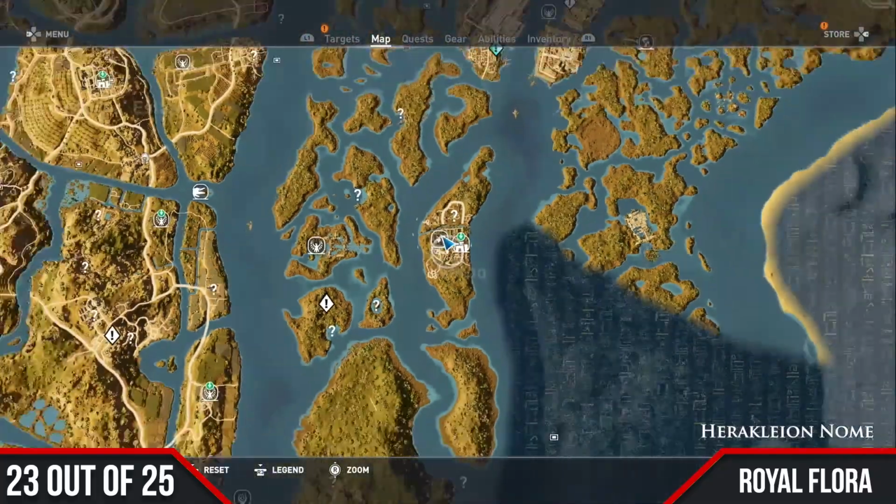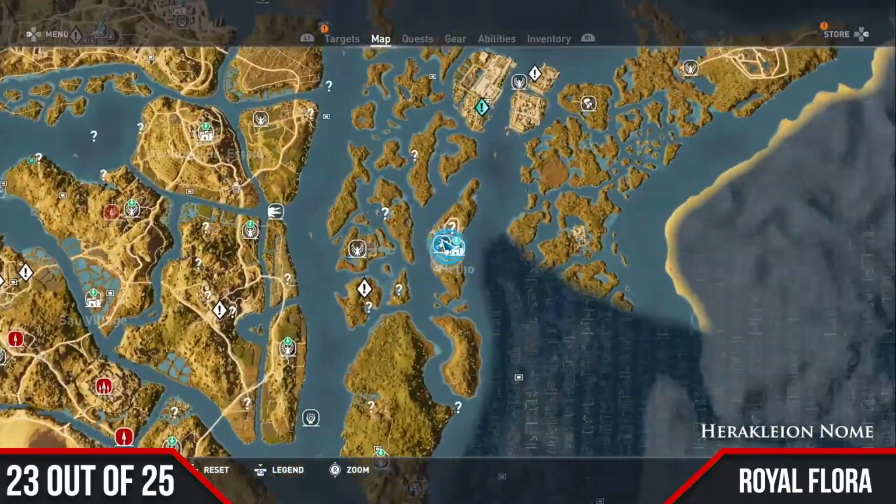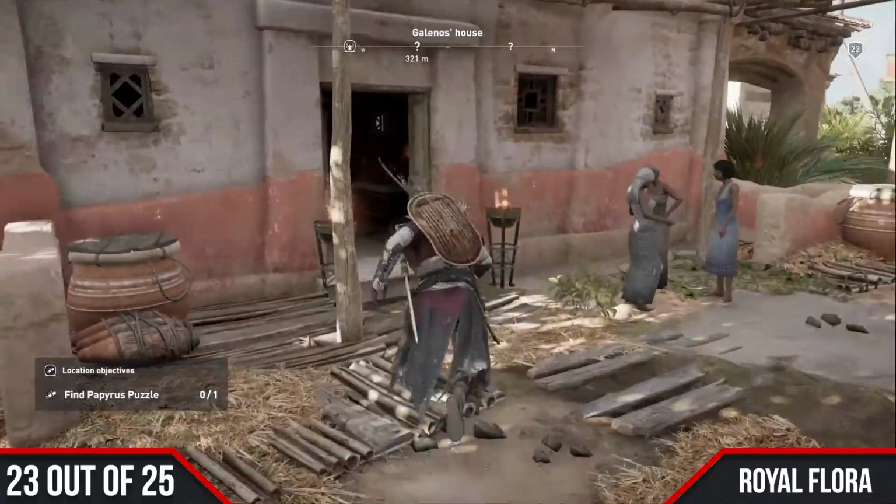Royal Flora. You'll find the Royal Flora scroll in Heraklion Gnome in Galenos' house on the west side of the village of Natho. It's upstairs on a table.